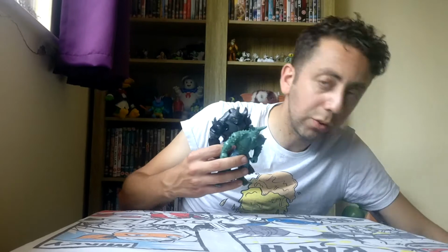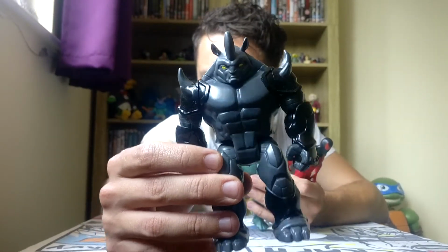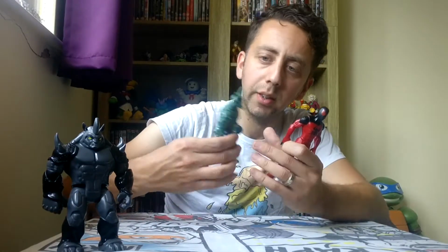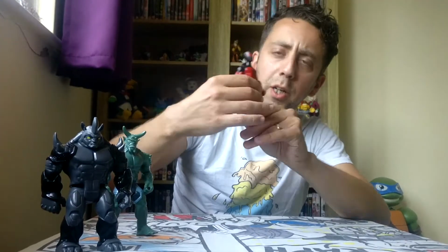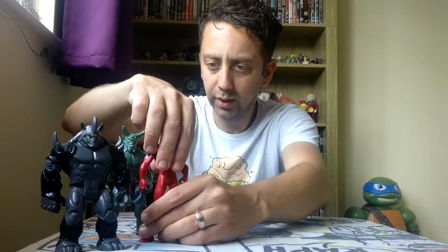I got, in no particular order this is, a few Marvel Ultimate figures. I got Rhino. Got, I think that's the Green Goblin, isn't it? Really cool looking version of him though. And I got a weird Spider-Man. I'm not sure what type of Spider-Man that is, but he's pretty cool looking. Yeah, I really like the way he looks. Looks totally different. Is it going to stand? Yes.